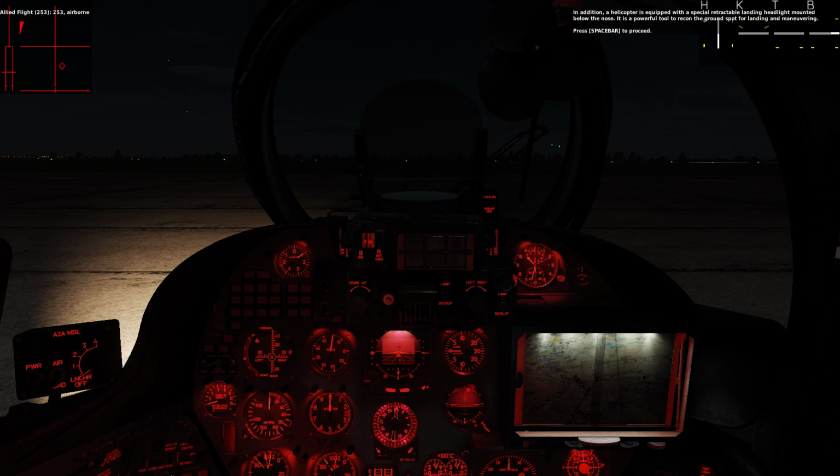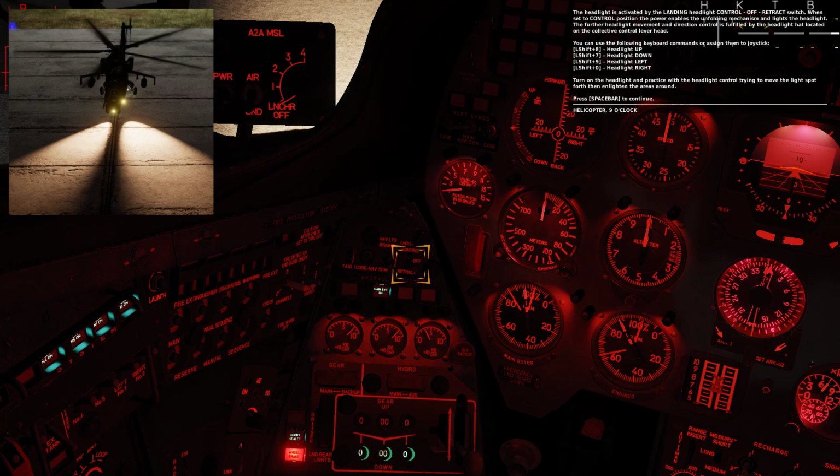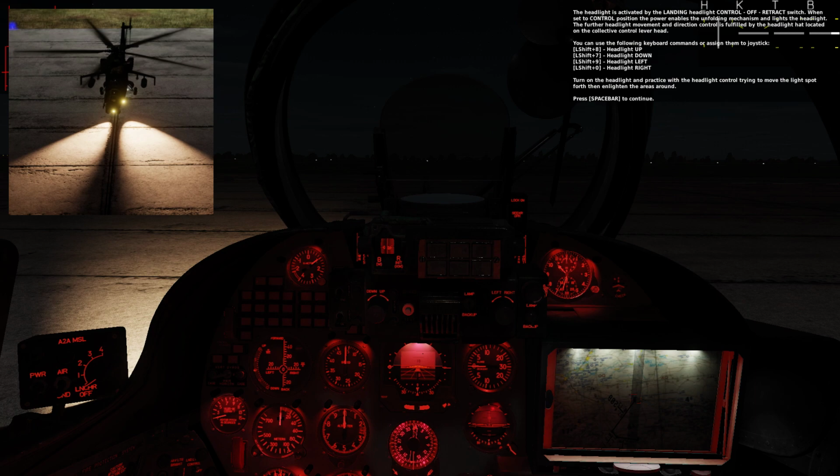The headlight is activated by the landing headlight control of retract switch. Set to control position, the power enables the unfolding mechanism and lights the headlight. The further headlight movement and direction control is fulfilled by the headlight head located on the collective control lever head. You can use the following keyboard commands or assign them to joystick. Left shift plus 8, headlight up. Left shift plus 7, headlight down. Left shift plus 9, headlight left. Left shift plus 0, headlight right. Turn on the headlight and practice with the headlight control. Try to move the light spot forth, then enlighten the areas around. Press space bar to continue.